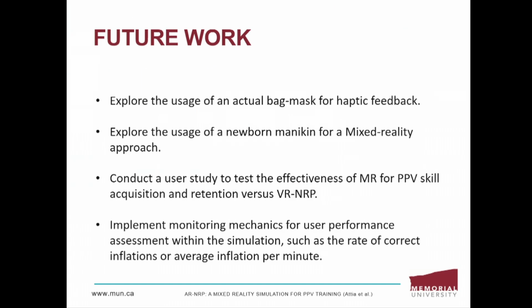So some of this work is still not entirely mixed reality. So I had these items here for possibilities for future work. We want to have tested with an actual bag mask, like an actual one that they hold in their hand. We're not sure if that's going to work because of the occlusion, right? If I grab something, I'm not sure that the MetaQuest will be able to see what is behind that. So that's going to be one thing that we want to explore. And also mixing that with an actual mannequin, right? Will that make a difference if you have an actual doll that you're touching? So that's another interesting research question.